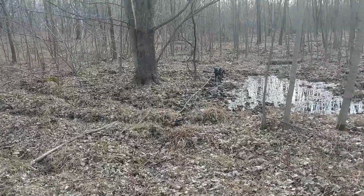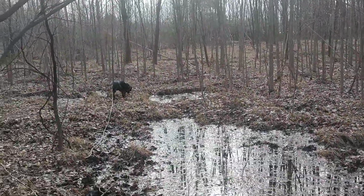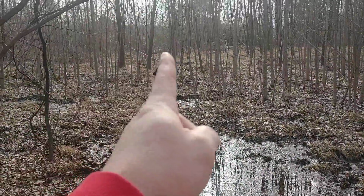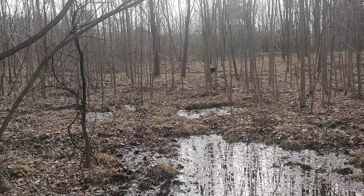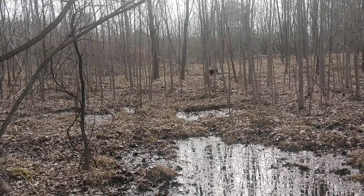Now, I did go across this little water. I cut right through it. So right now he's past it because I went right down through the middle of this water. And I did not go this way. I went right up through here. Another turn. So I'm going to wait for him to come back and correct the turn.